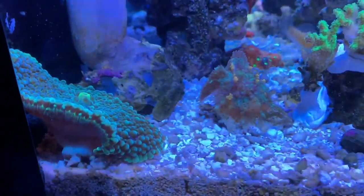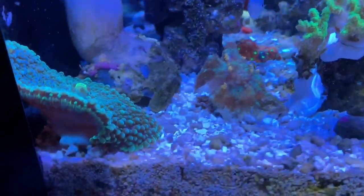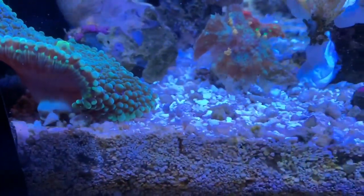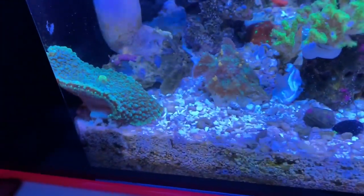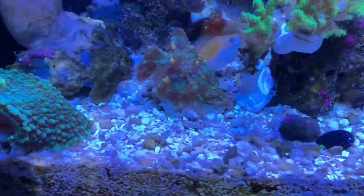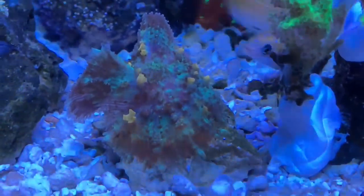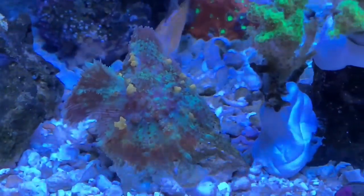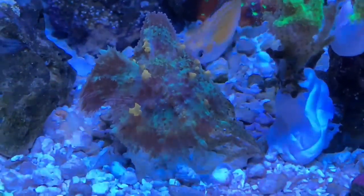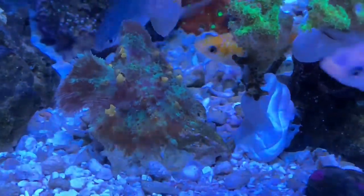The giant green Yuma down here still isn't attached to anything, but it seems to be creating a base under its foot by collecting rubble from the bottom. It opens, it's healthy, so for now, I'm just going to leave it. The bounce mushroom has really grown a lot, but I think it needs maybe a little more light and a little less flow, so I might have to move it.